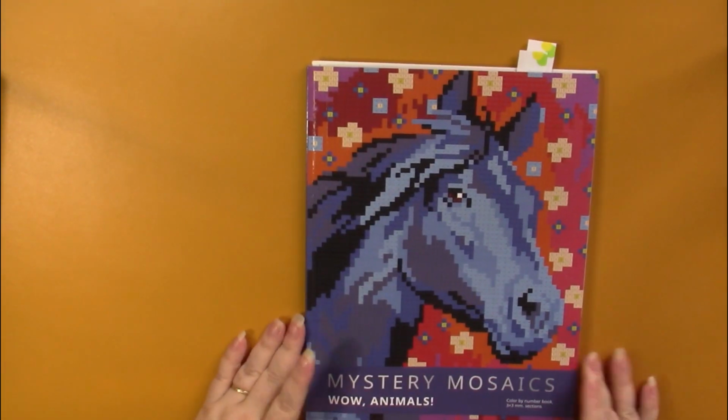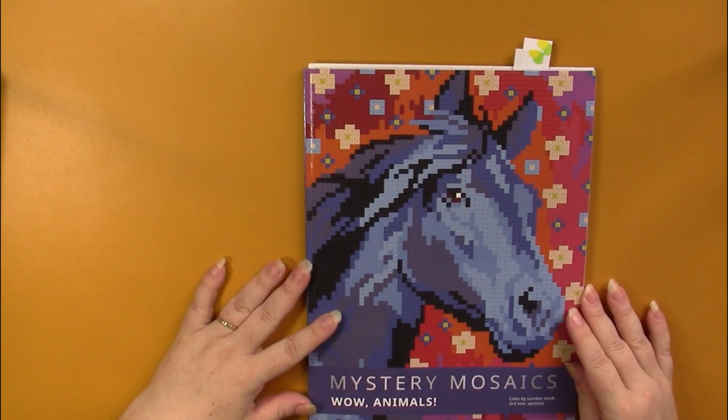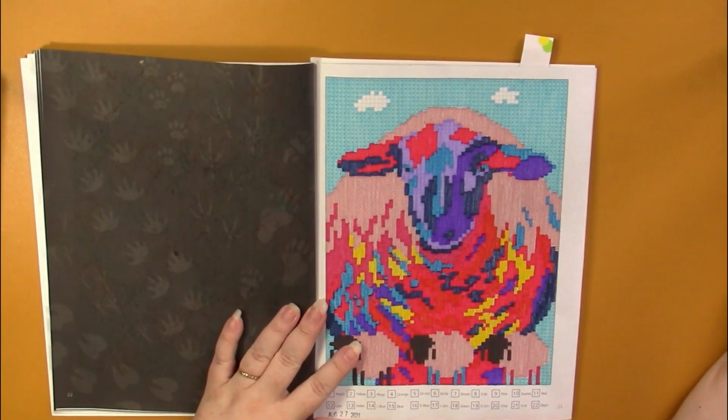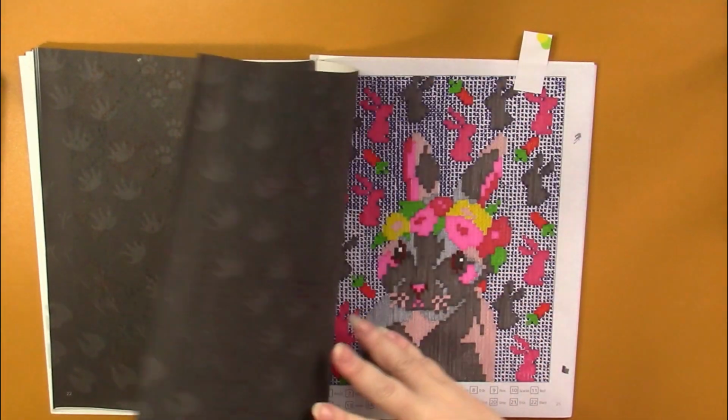And so this is the mosaic book that I'm currently working on for Belba, that I'm working front to back in, Wow Animals. And I just love this book. I love the colors. Isn't that gorgeous? But I really like this one.